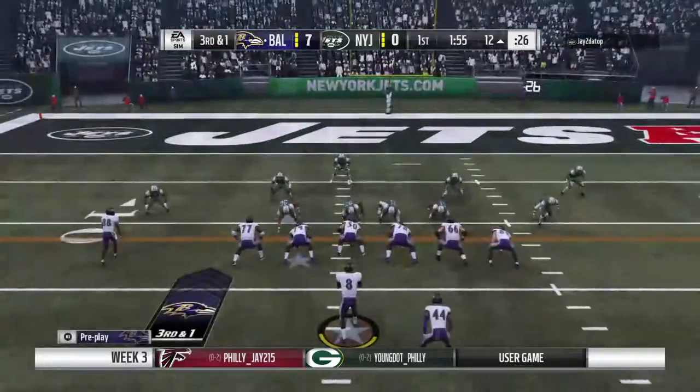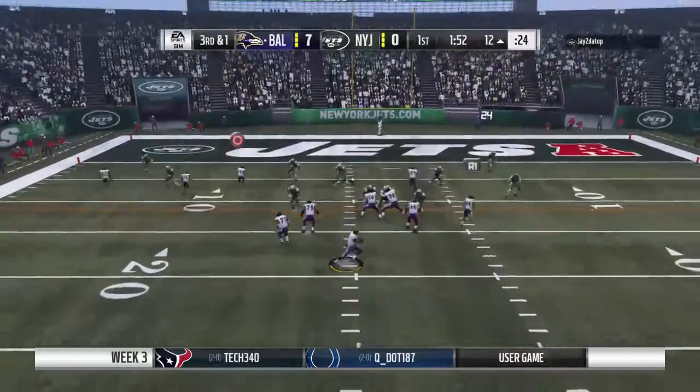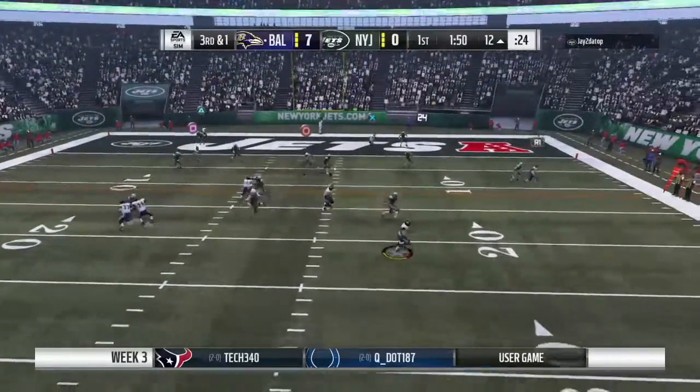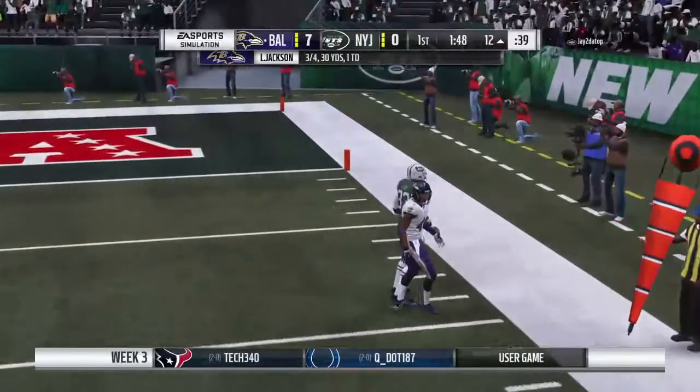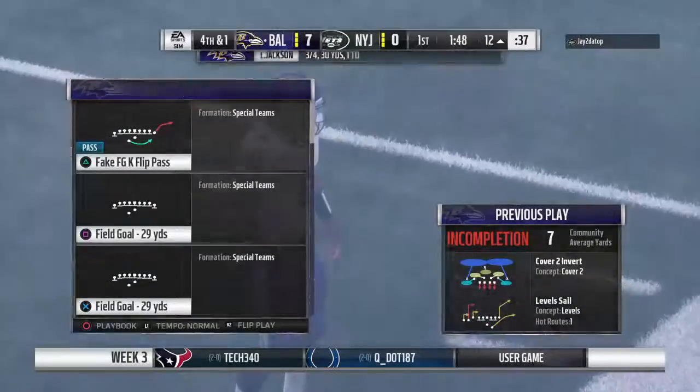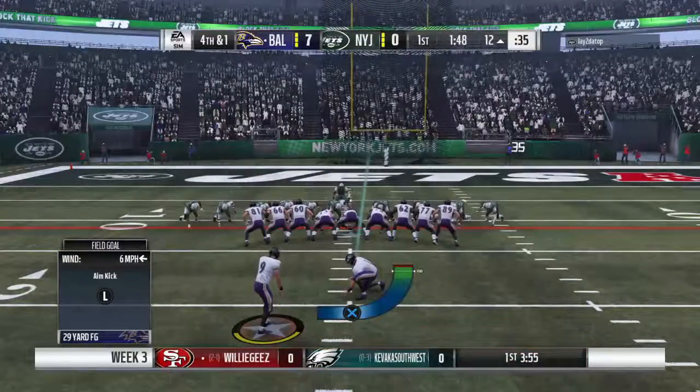Now let's go. Blue line. From the gun, it's Jackson. He'll buy some time right. And probably the wise decision there. No one open. He just throws it away. And that keeps the field goal on the table as it's 4th down.